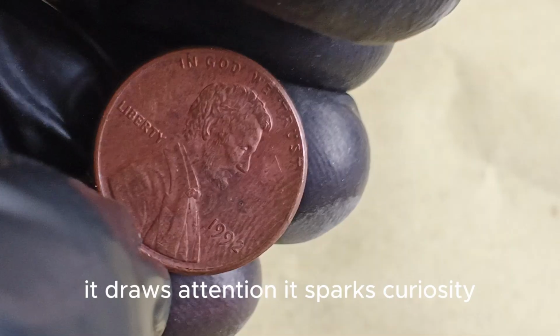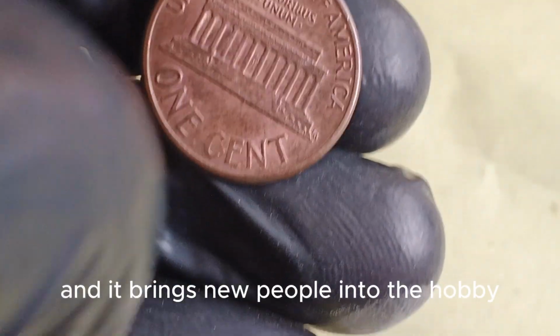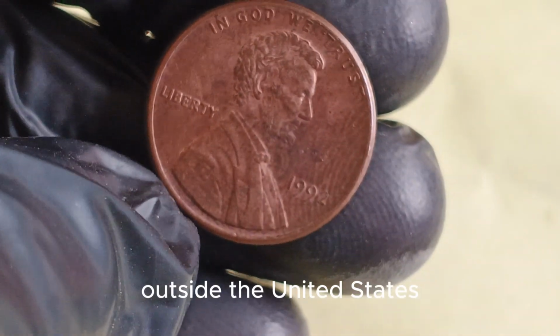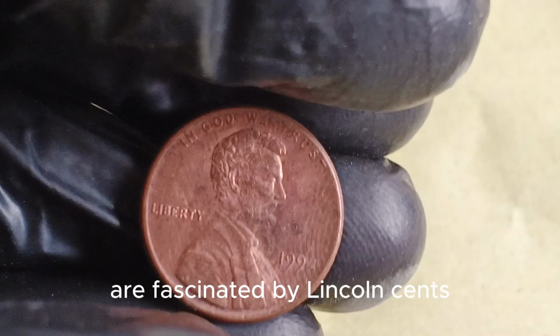It draws attention, it sparks curiosity, and it brings new people into the hobby. Think too about the international perspective. Outside the United States, collectors around the world are fascinated by Lincoln cents.